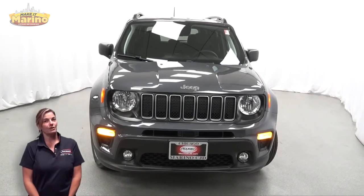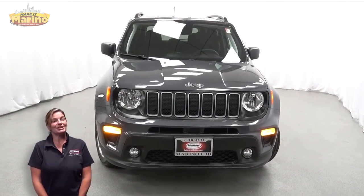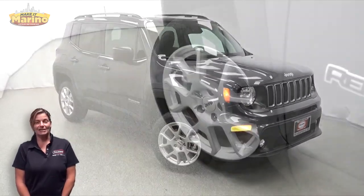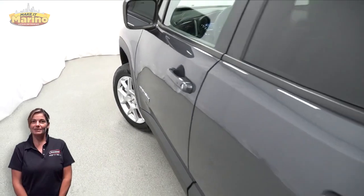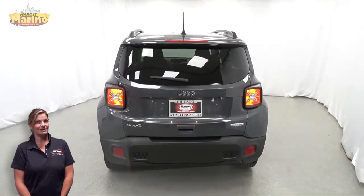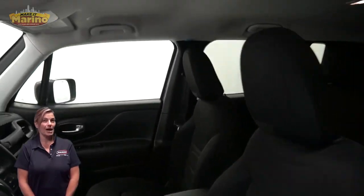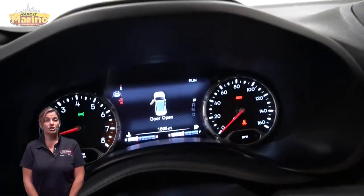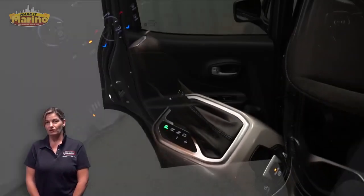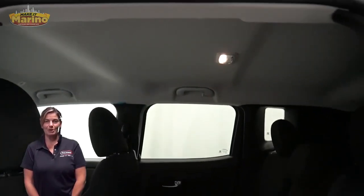If you're looking for a functional, compact SUV with reliability and safety for your whole family, then take a look at this 2019 Jeep Renegade Latitude in graphite gray. With HID headlamps, front fog lamps, 17-inch aluminum wheels, blind spot and cross path detection, heated front seats, heated steering wheel, only 1,000 miles on the odometer, 8.4-inch touchscreen, navigation, SELEC-TERRAIN system, split folding rear seats, 1.3-liter turbocharged 4-cylinder engine, and so much more.